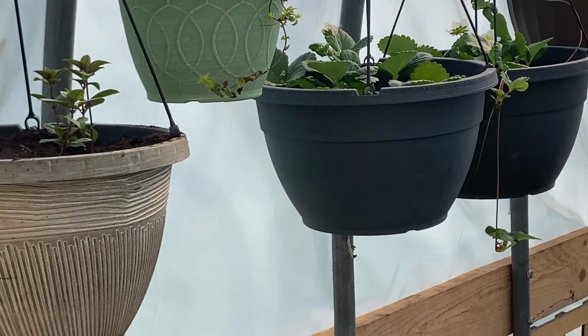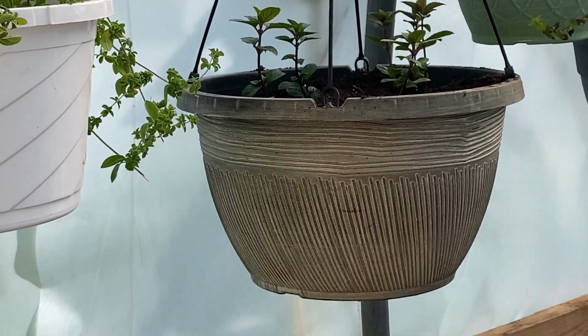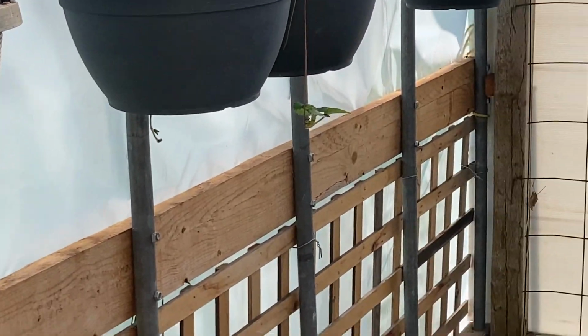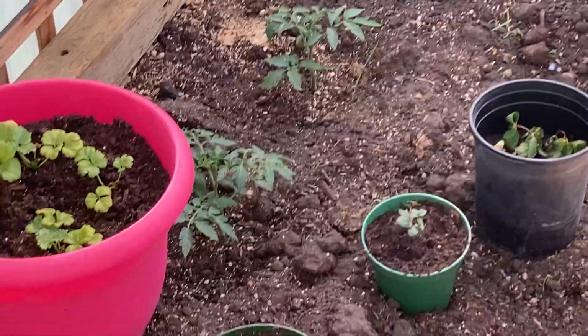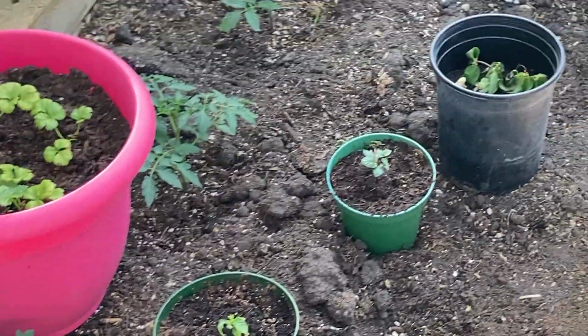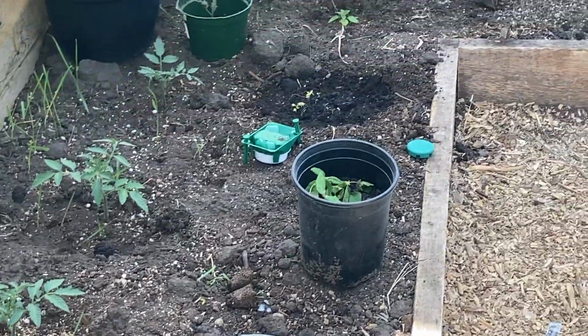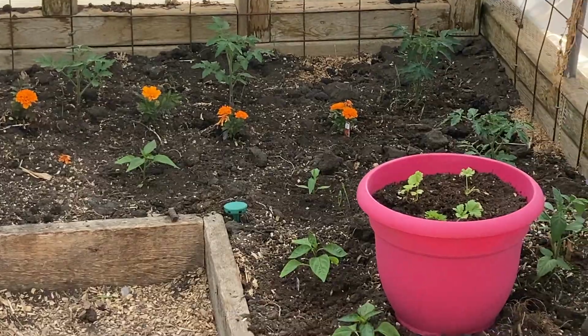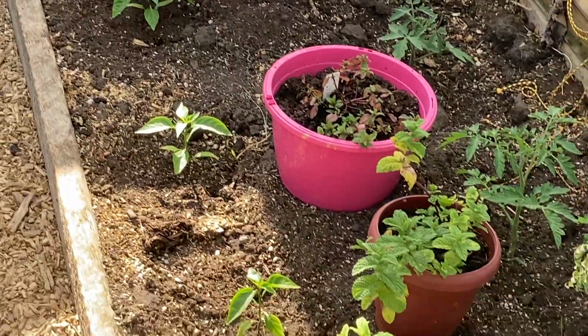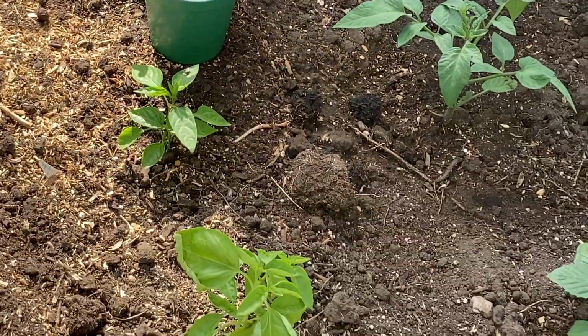This is inside her greenhouse. And some hanging pots and a bunch of tomatoes and no end of stuff in here, just getting going. This will be a jungle in 3 weeks. You won't be able to get in the door.